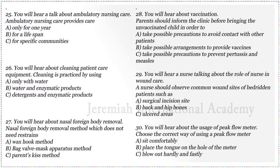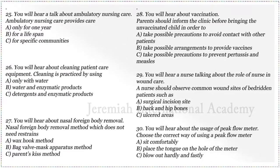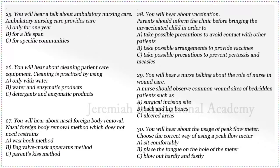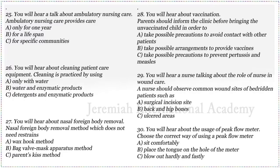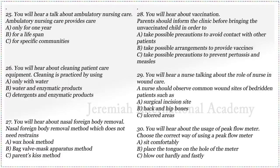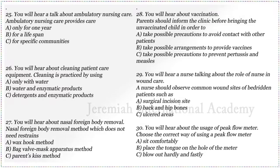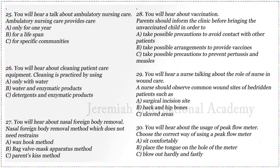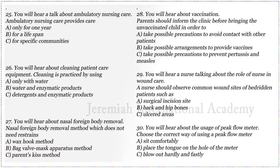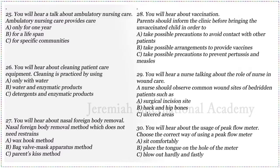Now you will hear a nurse talking about the role of nurse in wound care. A nurse who recognizes the early signs of skin disruption can help keep a small problem from turning into a big one. To recognize wounds early, nurses must understand where patients have the highest chance of developing a wound and check that area daily. Diabetics, for example, often develop wounds on their feet because of poor circulation and nerve damage.